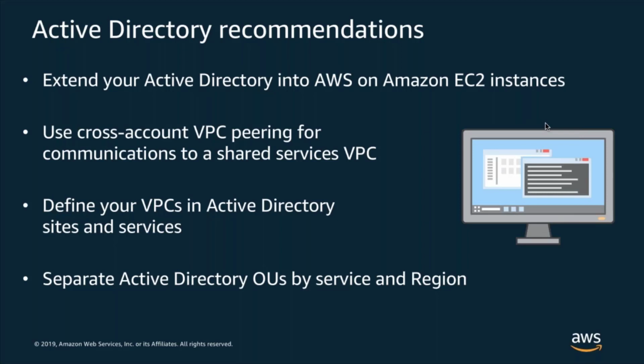And we also recommend that both for AppStream and WorkSpaces that you separate your AD OUs by service and region. So nest a WorkSpaces OU under your existing computing OU structure, so those group policies you have in place flow through. And then we also suggest that you would add another one underneath that WorkSpaces or AppStream OU to separate by region in case there's any regional specific configurations you might want to apply.